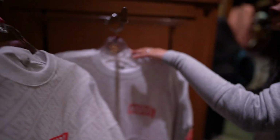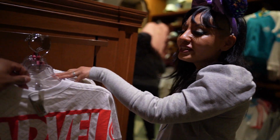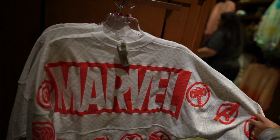$29.99. Oh, behold the Marvel Spirit jersey. But you know what? They only have small and extra small right now, because all the big ones sold out. I should have bought it on Friday. I want this one. I need this one. Grab it before it's gone. You're going to grab it? Grab it. All right, then.